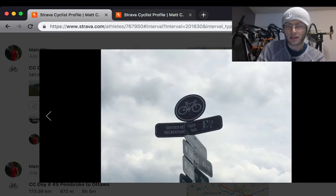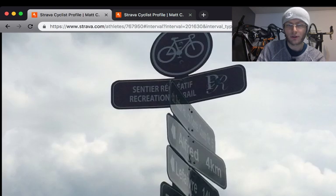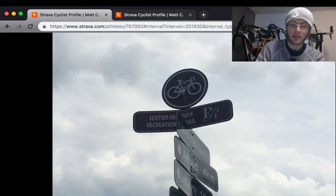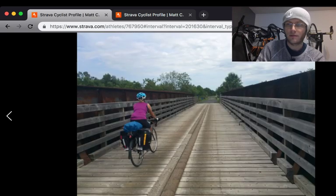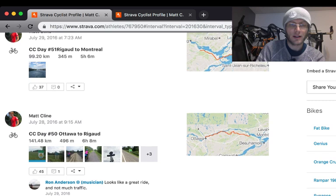These are all cycling guides to different routes all through Montreal and Quebec, the state or province. So that was just at the corner of the railroad tracks, telling you where all the different towns were. Just really cool setup for bikes, just outstanding. So 140 kilometers there.